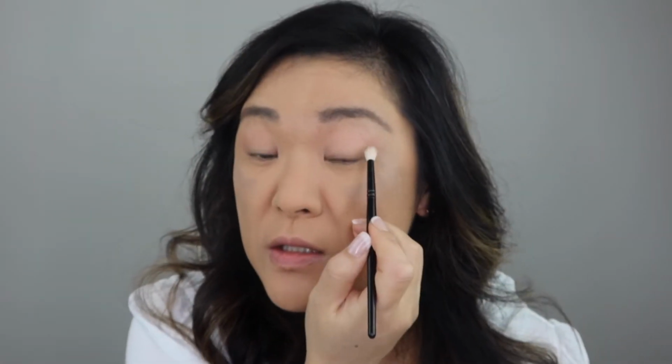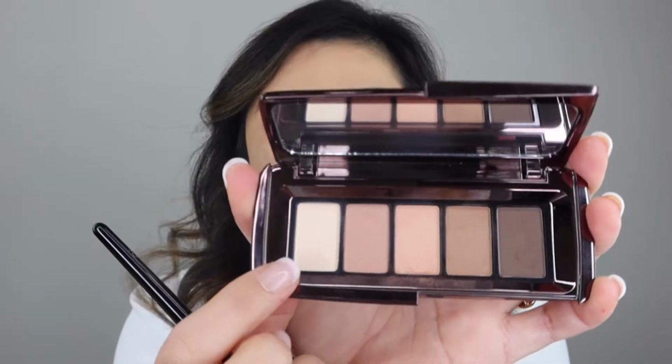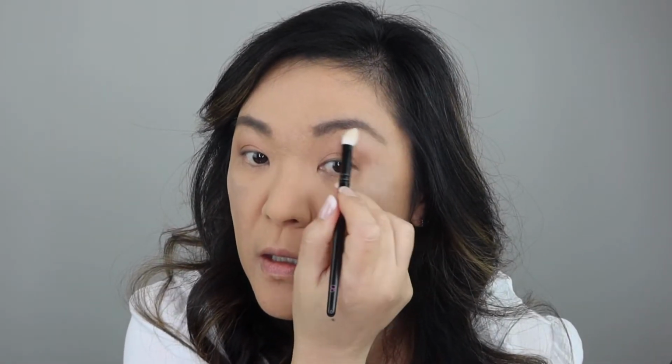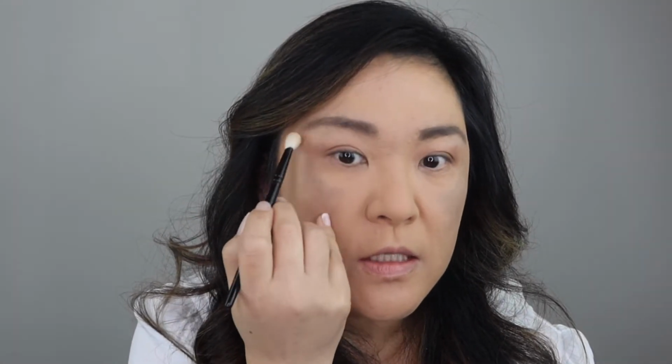I'm going in with a smaller brush and I'm gonna go into this deeper shade right here. And I'm gonna use that to do the outer portion of my eye. Just a little bit and bring it in. Just a little bit. I'm gonna go into this shade and use that on my eyebrow arch. It's like the color of my skin, so it's just very subtle. And I think that's all I'm gonna do for my eyes.